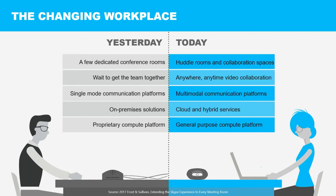Also, video is less formal than it used to be. The office in general is less formal than it used to be, but in particular, video collaboration happens most of the time ad hoc now. It used to be not only did you have to calendar it, you had to schedule it, right? You had to actually get the IT person to schedule that meeting. A few years ago, we moved away from scheduled video and went to calendared video. Now we're going to completely ad hoc. You just walk into a meeting room, click a single button, and join the call.